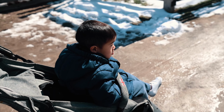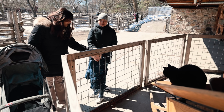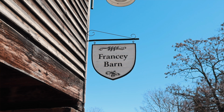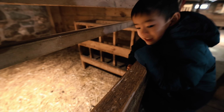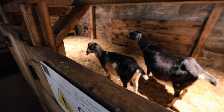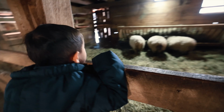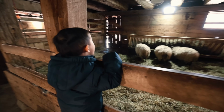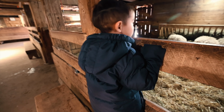What do the cows sound like, Meaty? Ali? Moo. All right, so the fam is ahead of me. We're going into the Francie barn. What's in here, Ali? Okay. Let me help you. There you go. Who's your friend, Ali? Goats. Some goats? Ali, Susie Sheep's over there. Go, Susie. Yeah, here we go. Who's that, Ali? Come on, Susie. Eat and eat. All they do is eat, Ali?